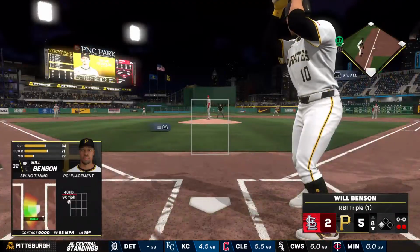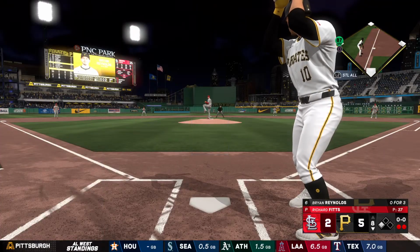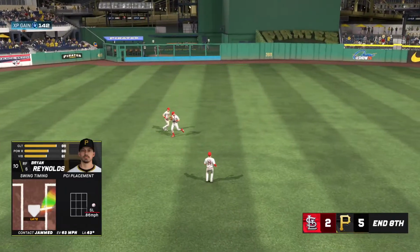Well, clearly he was ready to hit right there. I'll tell you, when you smoke a line drive into the gap like that, I mean, sure, home runs are king, but I feel like nothing makes you feel like a true professional hitter more than a... And that's the inning.